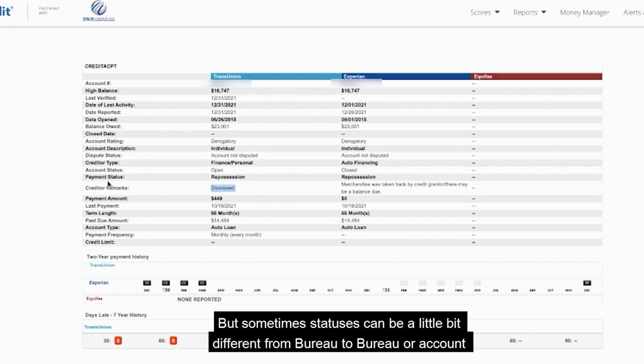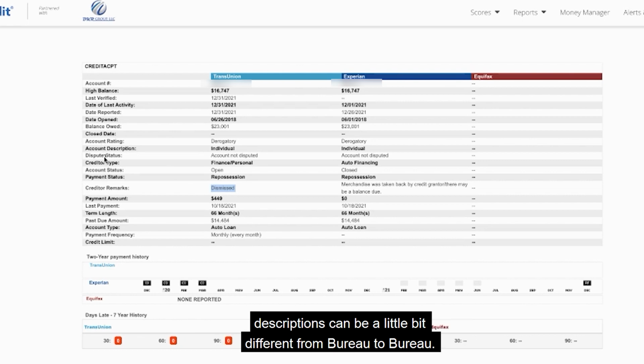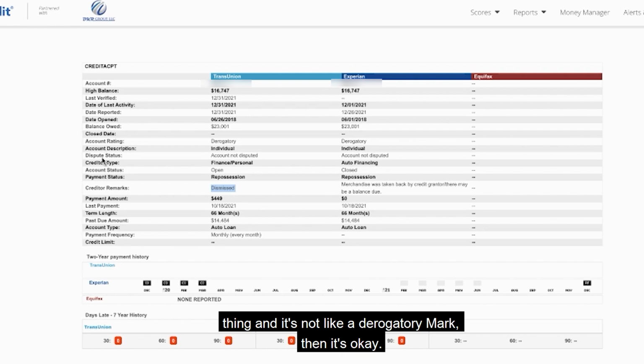But sometimes statuses can be a little bit different from bureau to bureau, or account descriptions can be a little bit different from bureau to bureau. Creditor type can be a little bit different from bureau to bureau, but as long as it kind of means the same thing and it's not like a derogatory mark, then it's okay.